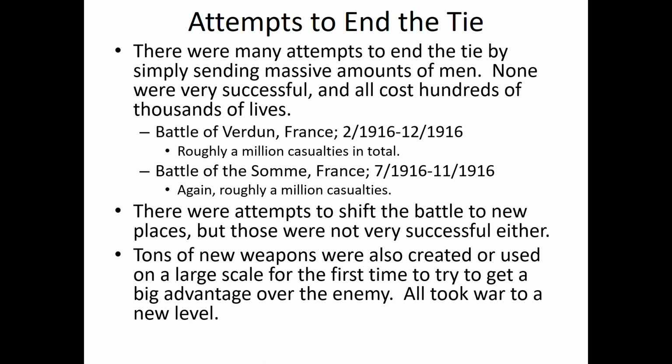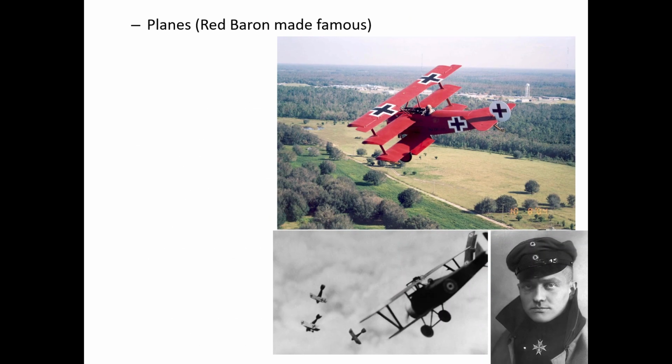Planes will be used, and they won't really be that effective. They'll mostly be used for flying over the enemy's trenches to see what they're planning or what they're building or what resources they have. Other weapons I'll show you were also not super effective because they'll just be too primitive at this point in time. But it was really a place to showcase new advances in science, and most famous of all probably would have been the advances in chemical warfare and poison gas. So let's look at some of these things.